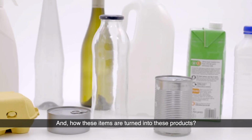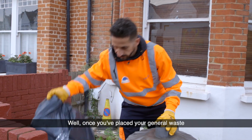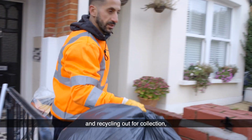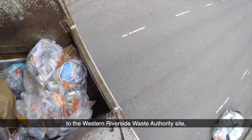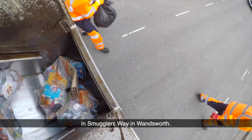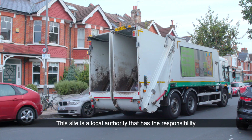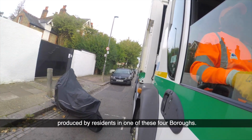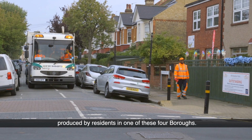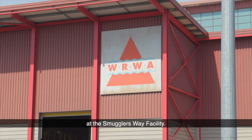And how these items are turned into these products? Well, once you place your general waste and recycling out for collection, your local council will deliver it to the Western Riverside Waste Authority site in Smugglers Way in Wandsworth. This site is a local authority that has the responsibility for the treatment of waste and recycling produced by residents in one of these 4 boroughs. Your waste and recycling arrives here at the Smugglers Way facility.